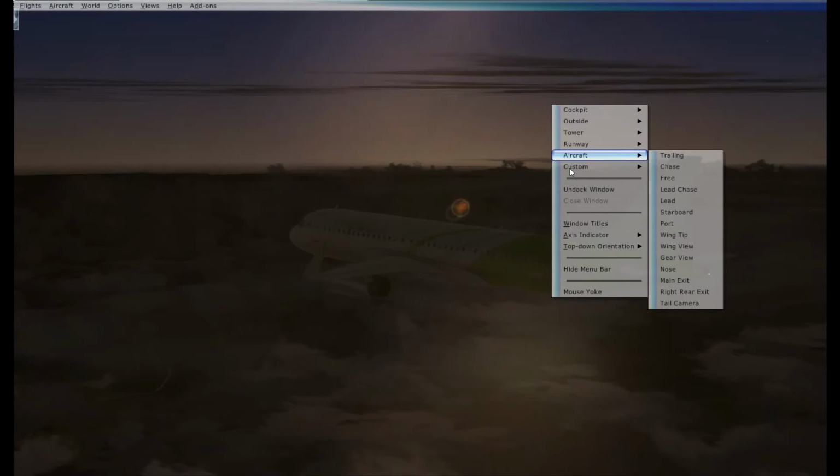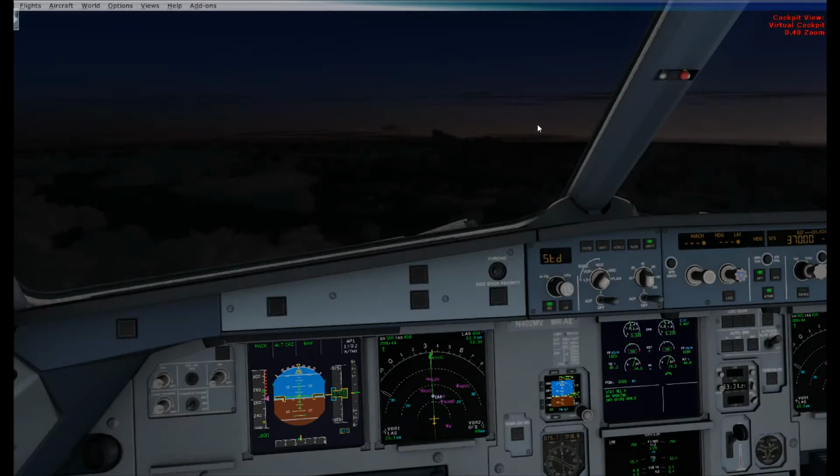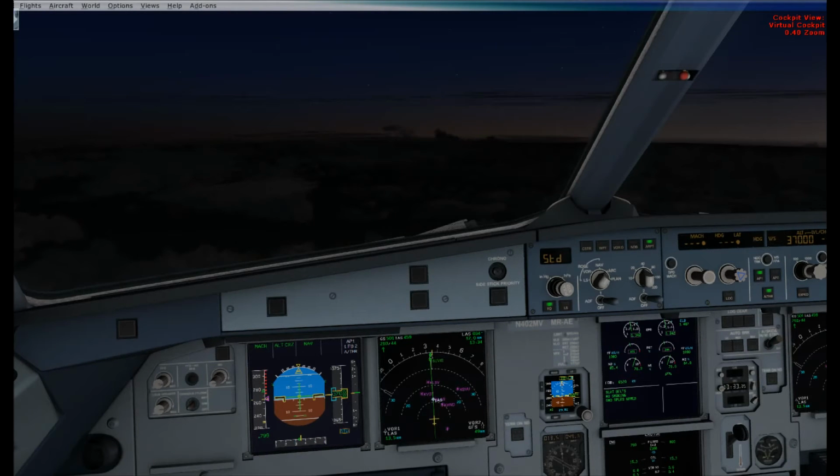So let's switch back to the cockpit so you don't get all dizzy on me. I've remade this video a few times because I'm trigger happy on the changing views from my joystick, and the recording software I use is not great for changing views that fast. It gets kind of screwed up.